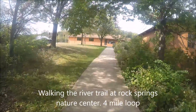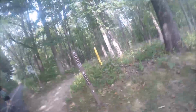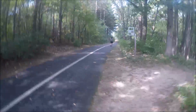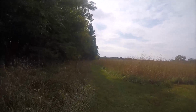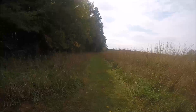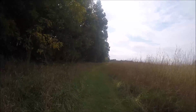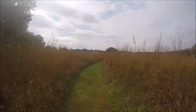Today I'm walking the trails at Rock Springs Nature Center in Decatur. It's not exactly the same. It's like Weldon Springs, just mowed spots. I'm assuming straight. It's not marked very well. Is it? It says it's 2.5 miles. It's just a narrow path cut through the woods or the weeds.